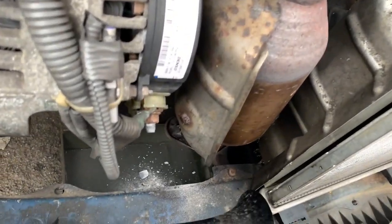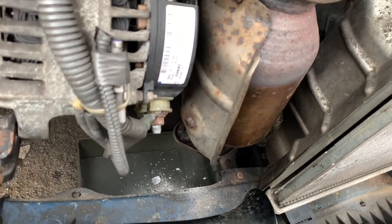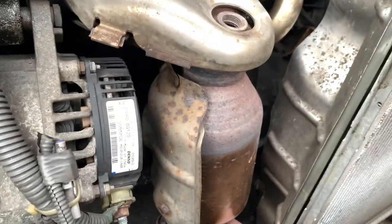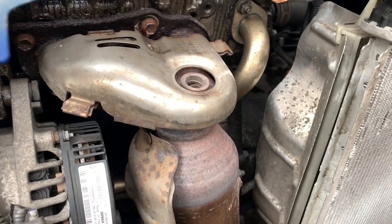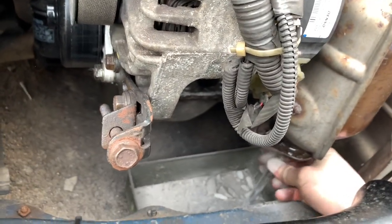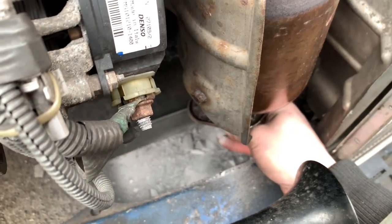Yeah, I'm just going to keep on doing that until all the catalyst comes out. So this is going quite well, as you can see. This now goes all the way through. Let me see. Yes. I've got a bit left to go, chasing this cat away.